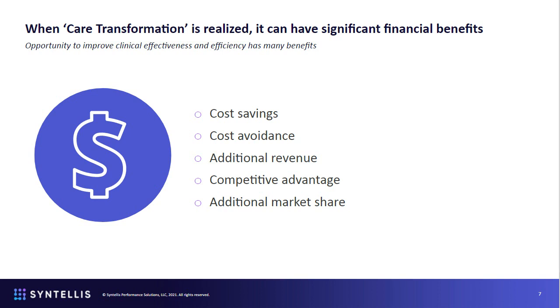So again, not that this is a revolutionary slide or a new concept, but it's nice to re-anchor the idea that care transformation is much more about driving quality outcomes, but there's also an umbrella effect in terms of what that can do around driving cost transformation, revenue, and additional market share as well.